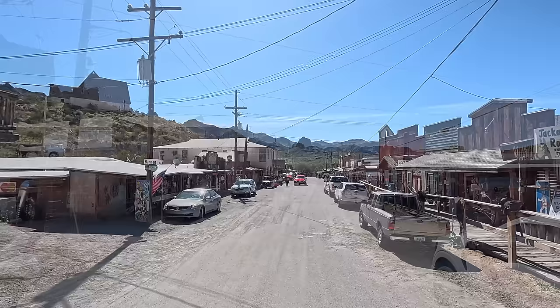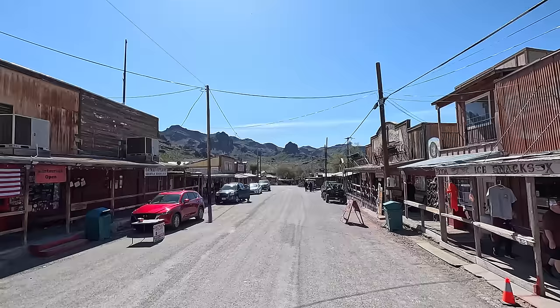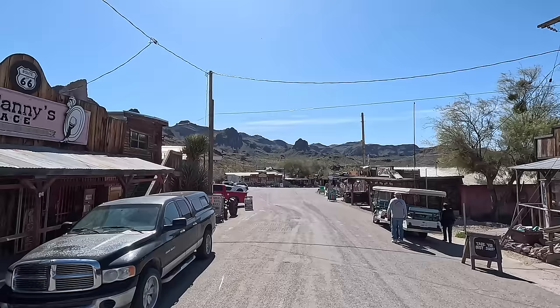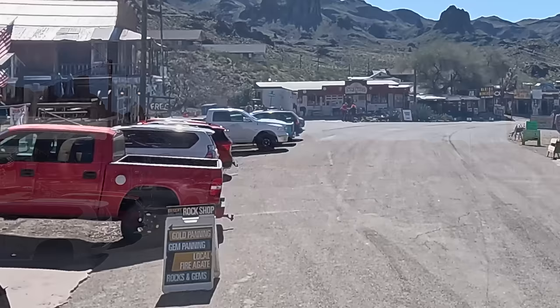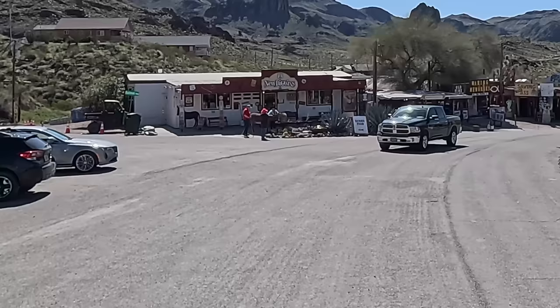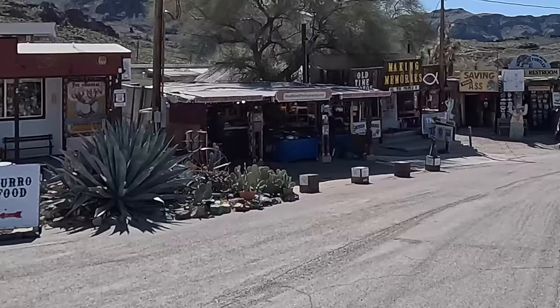Western movies have been filmed here. There's the hotel that's haunted. You can still stay at it, book a room. Old general store. They got wagons up on top of the walkways. Old jails. Good food. Plus you can even buy burro food. You can feed the burros. People getting selfies with a burro.